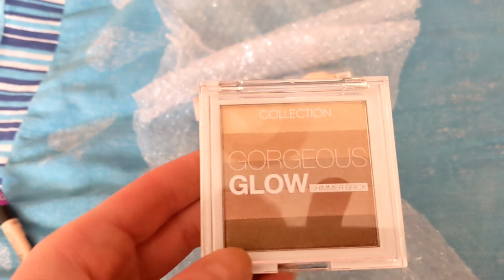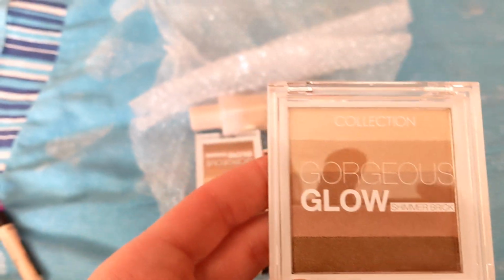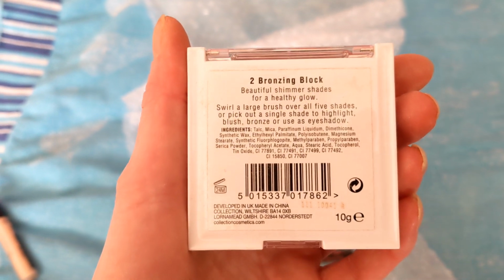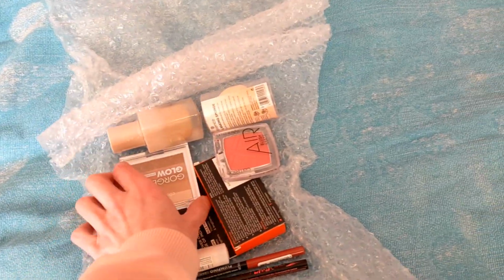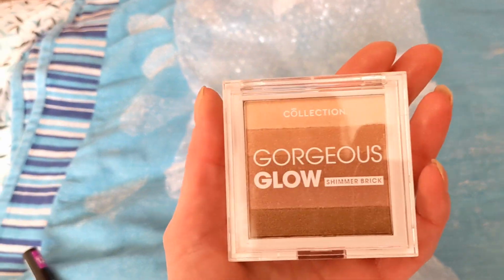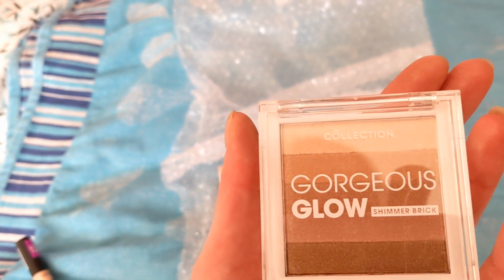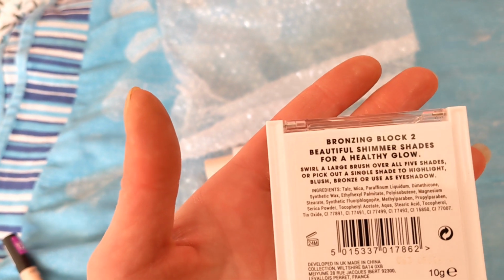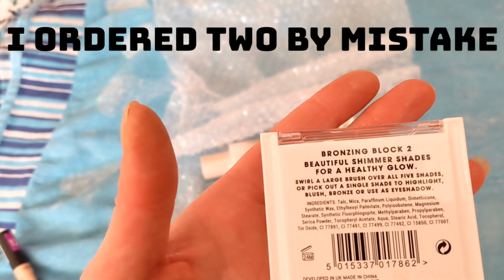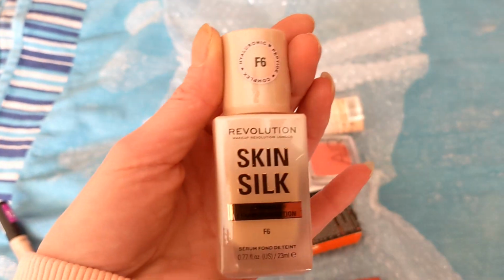The next is a Collection Gorgeous Glow Shimmer Brick Bronzer. It's in the shade number 2, Bronzing Block. That's by Collection. There's another one from Collection, Gorgeous Glow Shimmer Brick. To be honest with you, the two of them look exactly the same, in the shade number 2, Bronzing Block. So I don't know why they would have sent me two of them. Been looking forward to this.